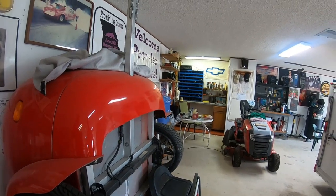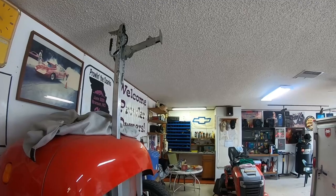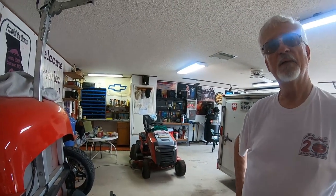Well, I've actually put my ceiling higher in my garage, and I built a hoist up in there. I lower it down, and then with the hoist I can raise and lower it. Because I couldn't do it. I tried a couple times myself, and I almost broke my back.